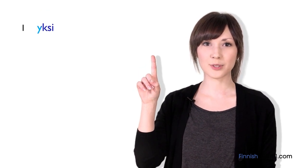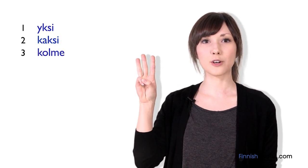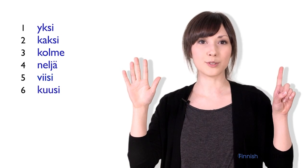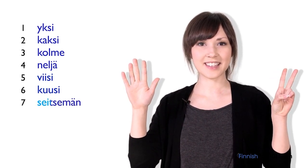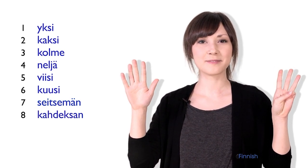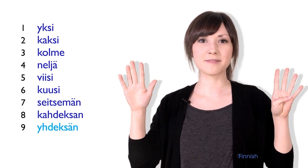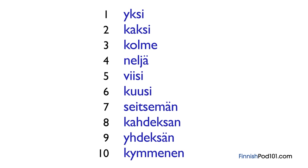Let's start. Yksi. Kaksi. Kolme. Neljä. Viisi. Kuusi. Seitsemän. Kahdeksan. Yhdeksän. Kymmenen. Okay, now repeat after me.